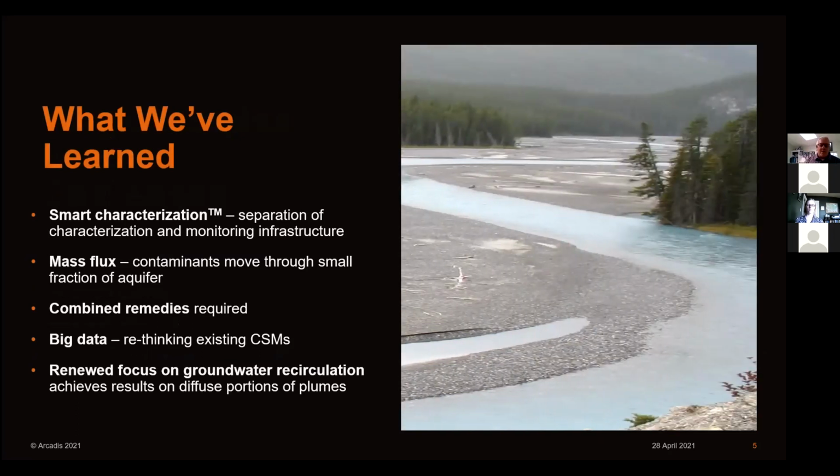So with those challenges, what we've learned, generally, we call it smart characterization: separation of the characterization effort from the monitoring infrastructure effort. So no longer prospecting with monitoring wells. It's a somewhat crude and expensive way to try to do initial characterizations on portions of the plume. Trying to separate those two has been an evolution within the industry over the past 5 or 10 years.